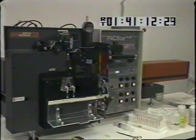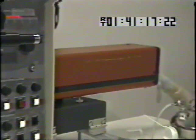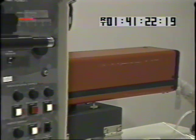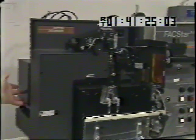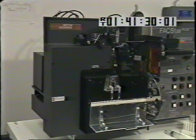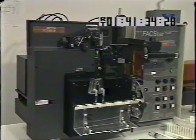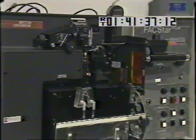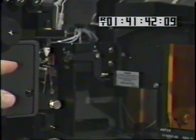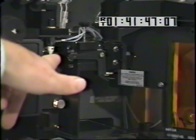When the unit is brought into the lab, we install a laser onto the back panel of the actual machine. The alignment of the laser is then carried out through prisms and lenses in this part of the machine to align the laser beam in the main cell path, which is in the center of the machine. Set into the middle of the machine in this aperture here.